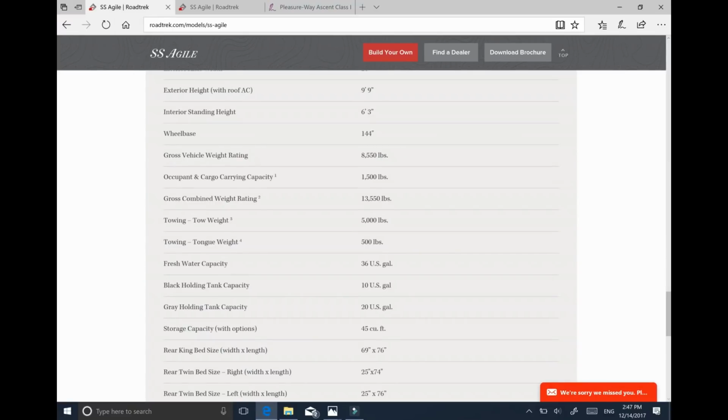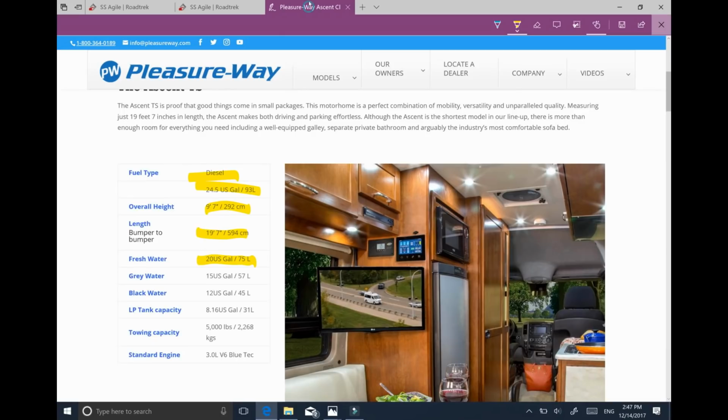The Agile's freshwater tank is 36 gallons, and on the Ascent it's 20 gallons, so it's a full 16 gallons smaller. Is that important to you?